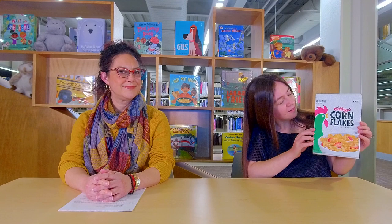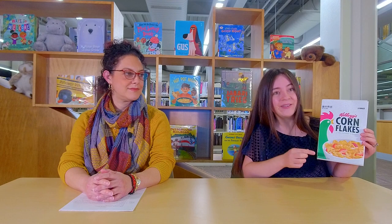I'm looking for the cornflakes. Can you help me find them? When your child spots the cornflakes, you could say, "Thank you for helping me find the cornflakes. Do you know what shape the cornflakes box is?" Yes, you're right. This box is shaped like a rectangle. How many sides does a rectangle have? Let's count them together. One, two, three, four.